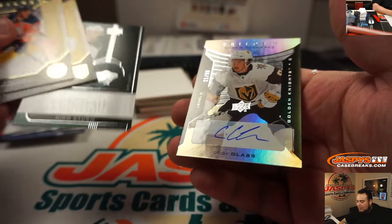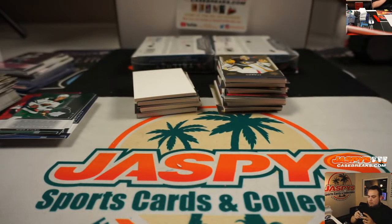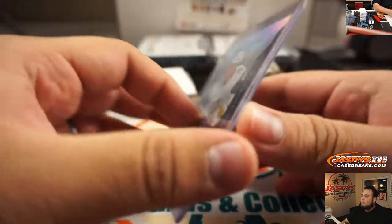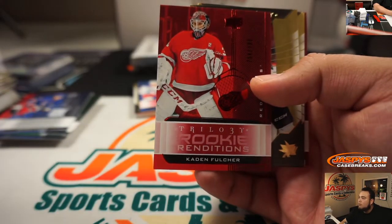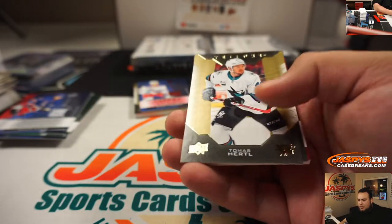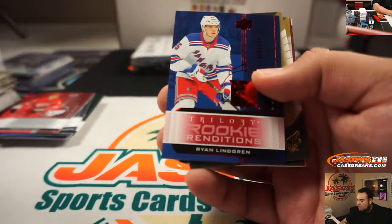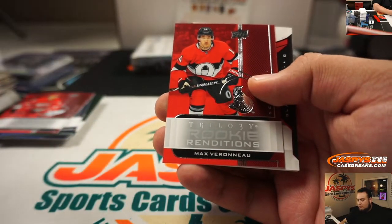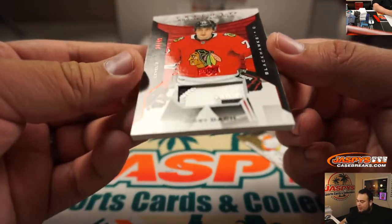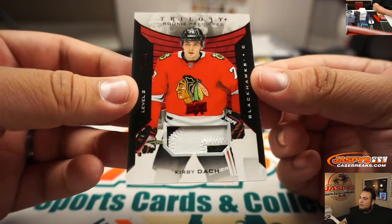And nice, we got a Cody Glass that's a level 2. And it's numbered to 99. Vegas going to Philip. Vulture. You a Bears fan, right, Chewy? I would assume. Everything Chicago, right? Lindgren. And a nice patch. Look at that. Out of 49. Kirby Dach. Dach. That's nice.